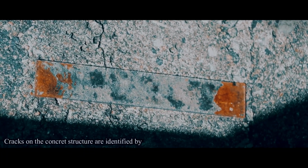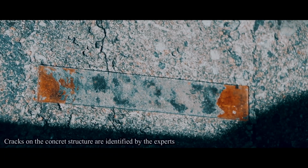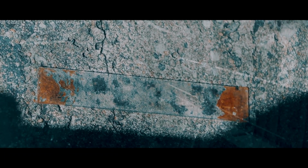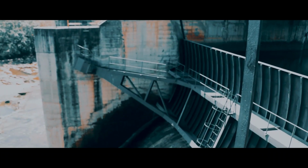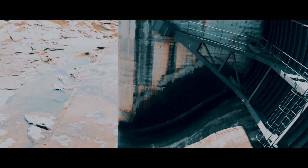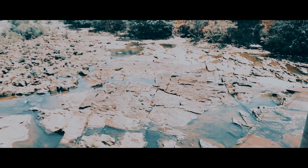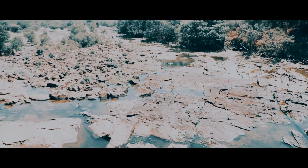Glass strips are fixed on the walls of the spill to identify whether there are cracks. The part of the spill has to be dug up to the bedrock. When locating the spill, the conditions of the bedrock have to be considered in order to minimize the erosion.